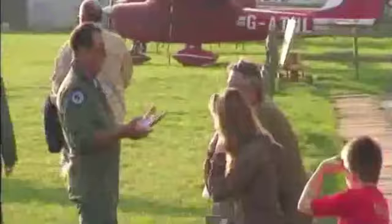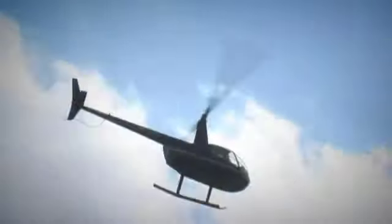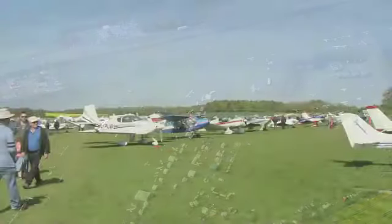This is Popham, for 25 years one of the busiest and friendliest airfields for affordable light aviation, with a safety record envied by many. The airfield is home to several small businesses, with annual charity events too.